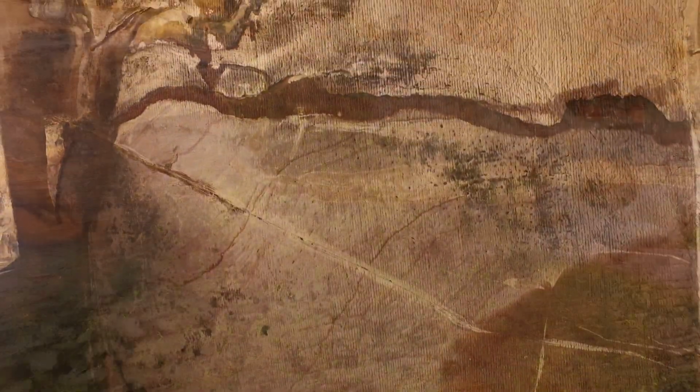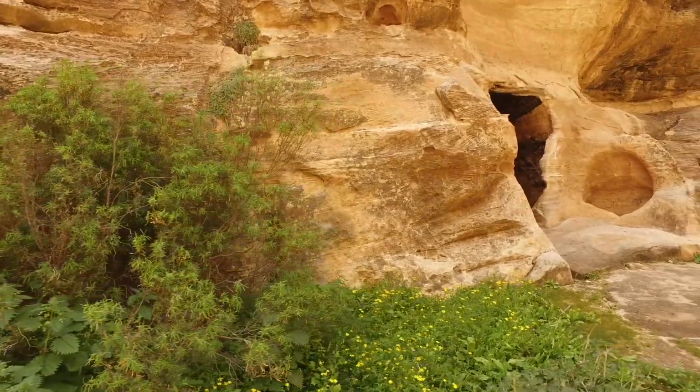Colors coming out of there. Yeah, you can see.